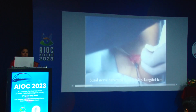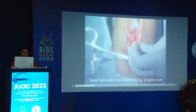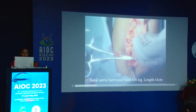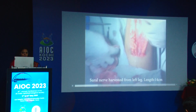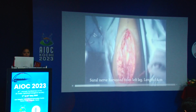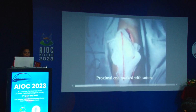This is harvesting the sural nerve from the left leg. The length is around 14 centimeters. Once we harvest the nerve, we have to keep it in a moist place, and we also have to mark the proximal end and the distal end. The proximal end is marked with a suture.